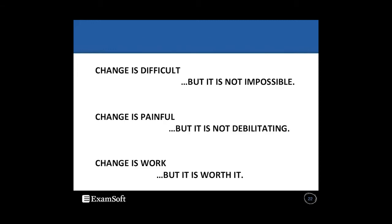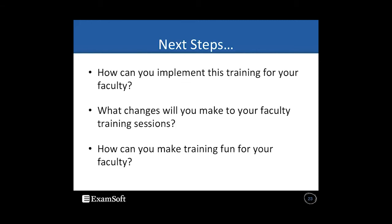So we'll end with another little quote to think about, is that change is difficult, but it is not impossible. It is painful, but it's not debilitating. It's work, but it is totally worth it. And that's kind of the takeaway from me, is that it's been worth it. What we've seen, how the students have benefited, how the assessment of our curriculum has benefited from this, the change has been worth it.